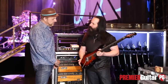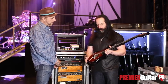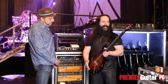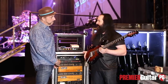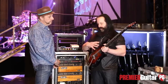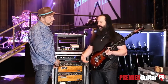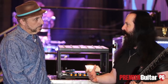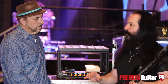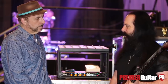Okay, and what's the difference between both pickups? Is one a tighter wind, or what's going on in there? Well, both pickups are meant to bring out what the guitar does acoustically and the characteristics of all this wood combination. So the bridge pickup is going to give a really forward, bold, aggressive, tight on the low end, sweet on the top end kind of sound.